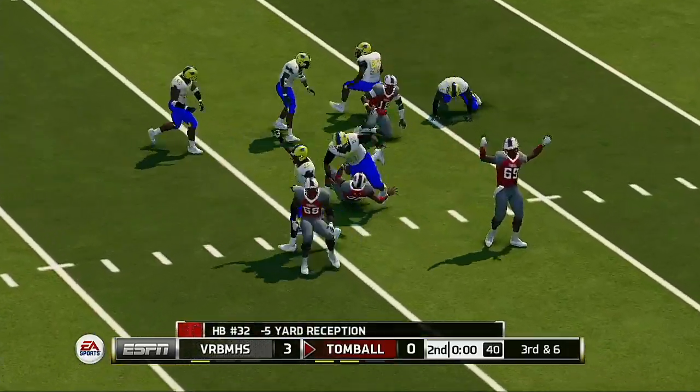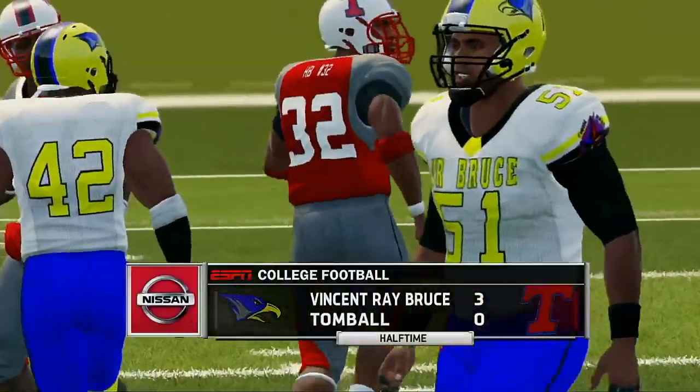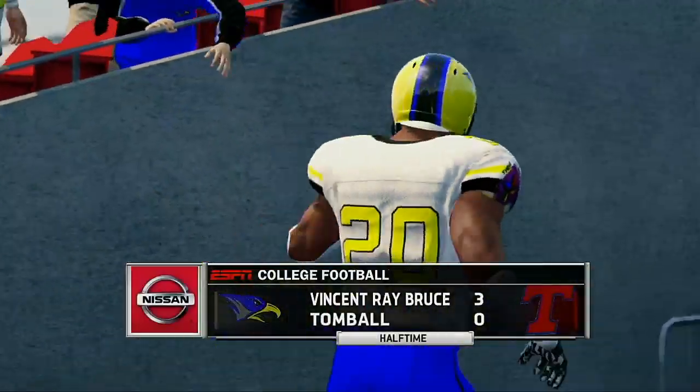Zips it to the back. Tackle made around the 24-yard line. A great first half comes to a close. 3-0, Eagles.